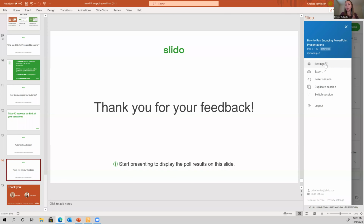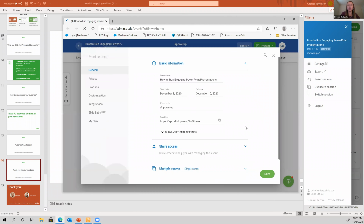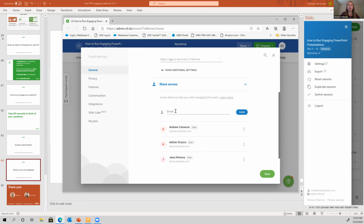So if you have somebody who's helping you manage questions, helping you with your event, that's going to pop up the admin. I'll drag that up here for you. And now you can see it takes us directly to the settings. And then if you go to the share access button here, let me scroll down a little bit. We're going to invite a colleague here. And we'll just click that and click invite. And what's going to happen when this is sent, he'll get an email. He'll be able to create credentials if he doesn't already have a Slido account, and he'll have access to our event, just the one event that we've invited him to.